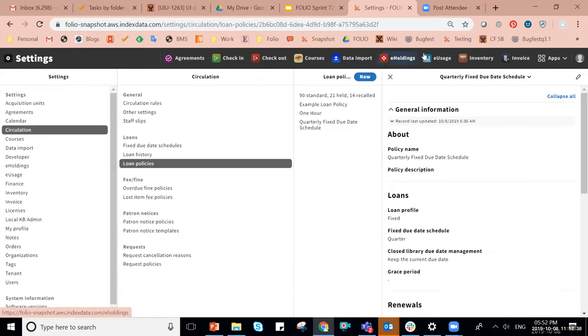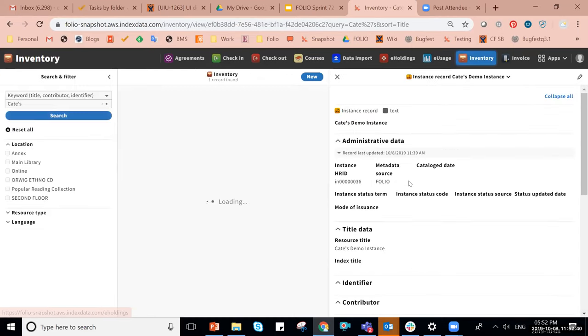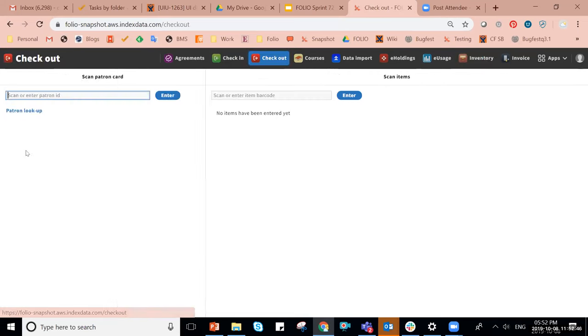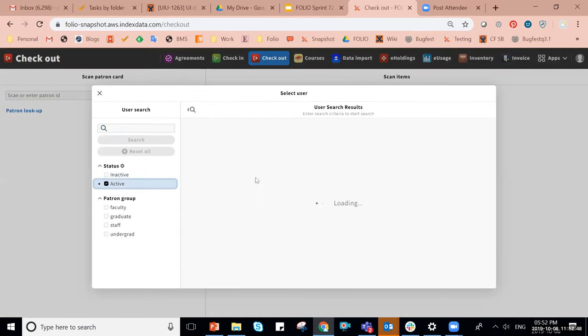So if I go to inventory and I grab a book here, I'm going to just copy the barcode and check it out.